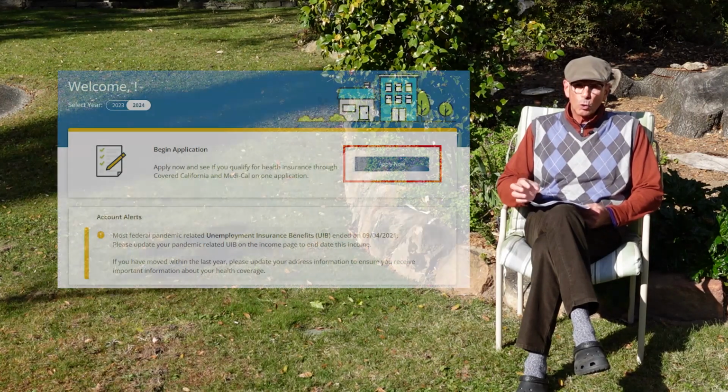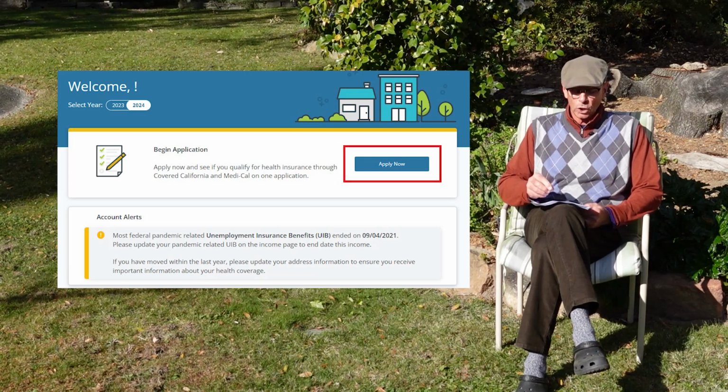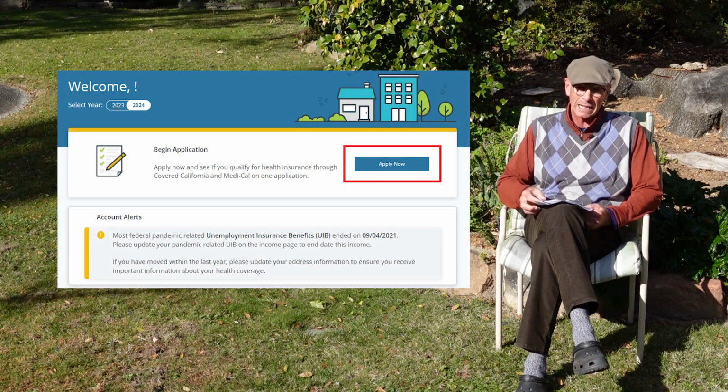And so when you go into your Covered California account, for 2024, it'll say apply now. And you're thinking, well, I did apply. I am enrolled. However, you need to push through the enrollment for 2024 and select a plan again. But all of the information should be there. You really shouldn't have to enter too much new income or information or anything like that, but you will want to go through and check that, make sure everything does look good.